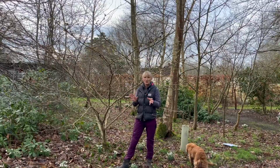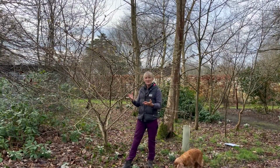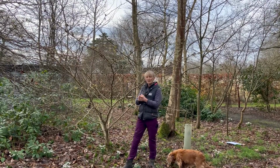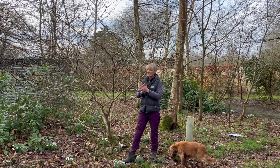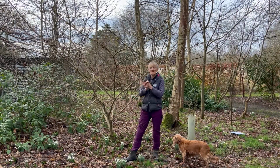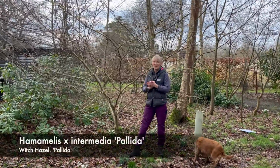So hamamelis are one of my favourite shrubs. We do have a national collection of them here, and often people ask which is the most fragrant one. Some people say Jelena, others say Rochester. There are various trains of thought on it, but in my experience I think the sweetest, most citrusy scents tend to come from the paler flowers, and my favourite is Pallida.